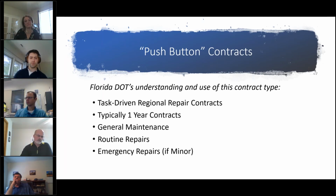They are very useful. For instance, everybody knows that if you have to develop a contract from scratch, that's a very time-consuming process. So with these contracts in place, our districts can dispatch a contractor to do, I don't know, deck patching on a number of bridges, without having to go through a separate procurement process for that. That saves a lot of time. That's one of the big advantages of these.